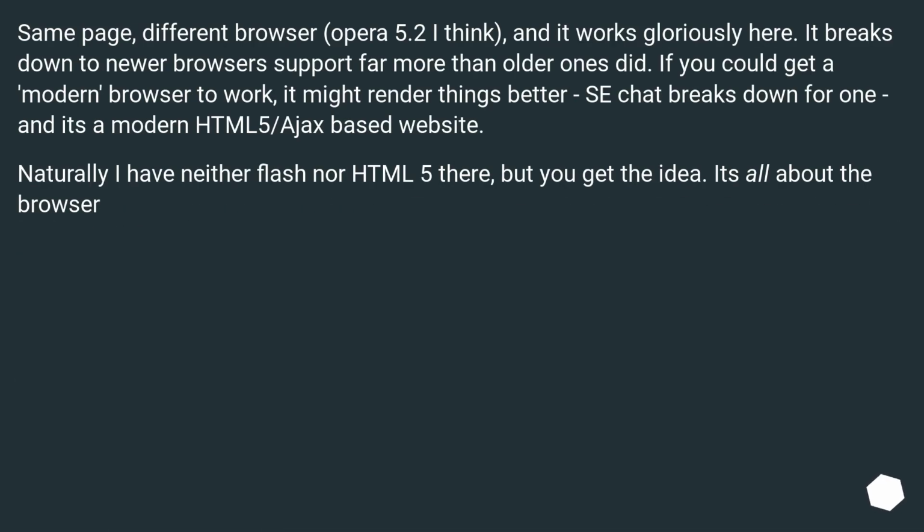Same page, different browser, Opera 5.2 I think, and it works gloriously here. It breaks down to newer browsers supporting far more than older ones did. If you could get a modern browser to work, it might render things better. Say, chat breaks down, for one, and it's a modern HTML5/Ajax based website. Naturally I have neither Flash nor HTML5 there, but you get the idea. It's all about the browser.